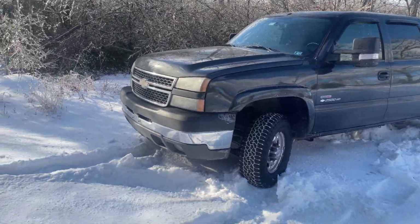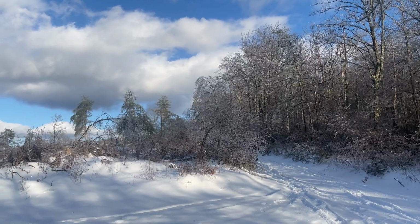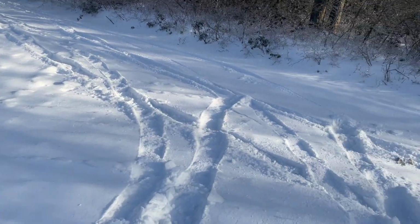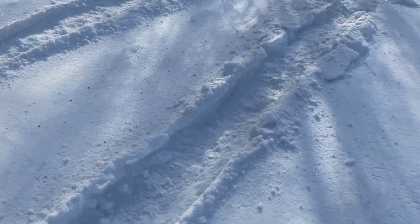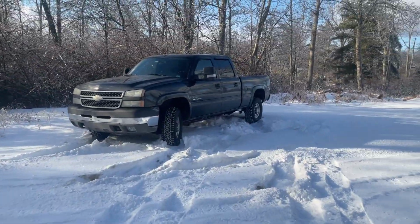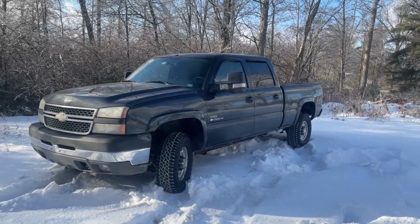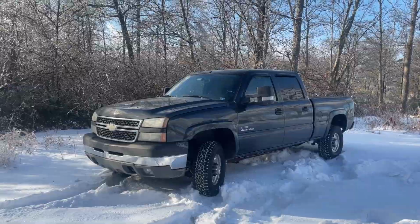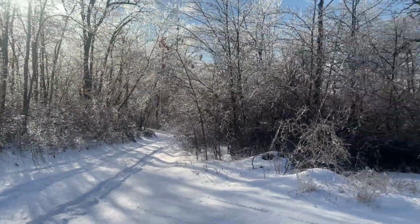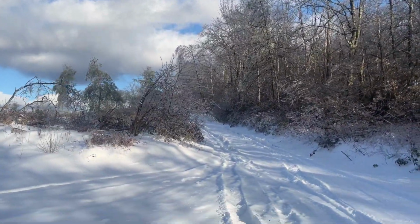Alright, well, I got stuck trying to make it up this trail, heading up to the top of the mountain. My truck is a lot heavier than that Jeep, and it's digging deep into the snow, and I don't have great tires for this, so I'm gonna park it here right now and then hop in the Jeep, and we're gonna head to the top, and then I can make it down, so we'll be good. We'll come pick the truck back up, and now we're gonna head to the top in the Jeep.